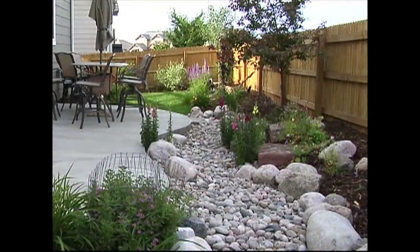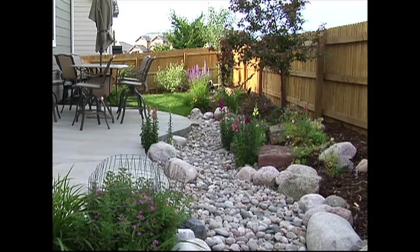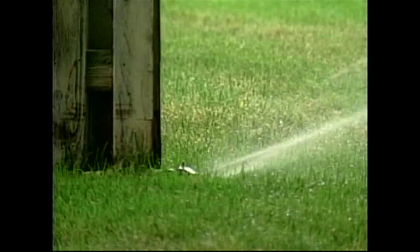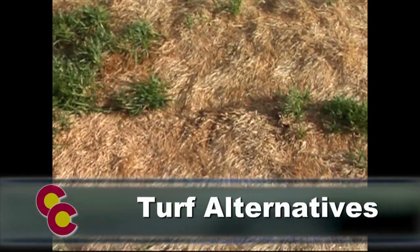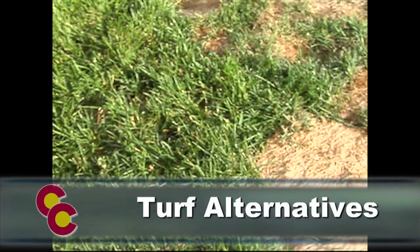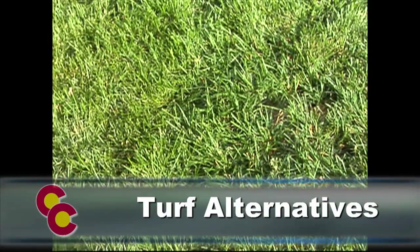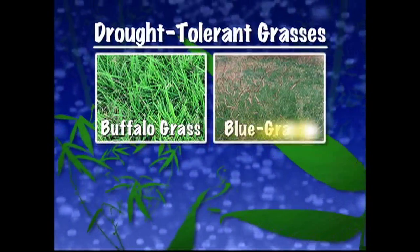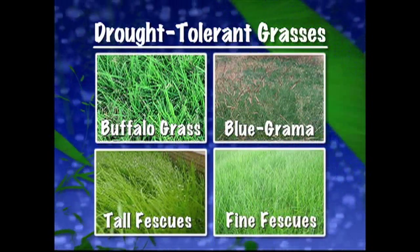Take a good look at your lawn, or lack thereof. Most lawn grass needs a lot of water to survive Colorado's summer heat. If you're putting in a new lawn, do yourself a favor and plant turf that doesn't need a lot of water. Drought-tolerant species include buffalo grass, blue grama grass, and tall and fine fescues.